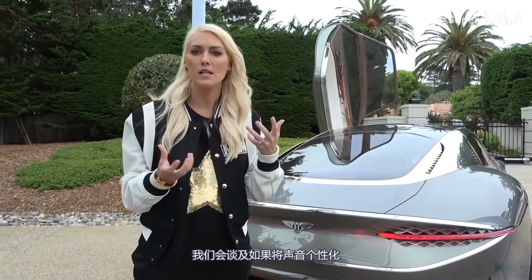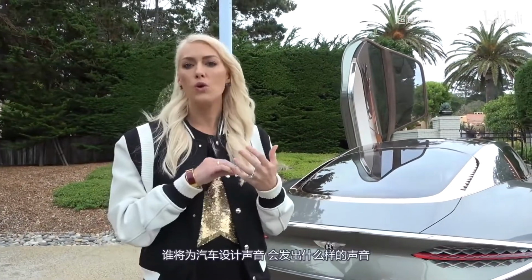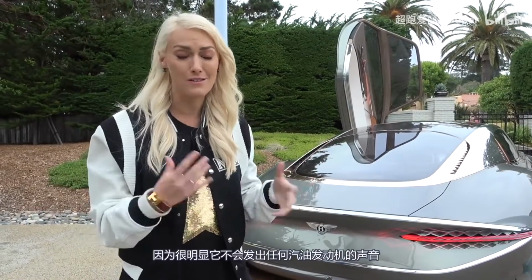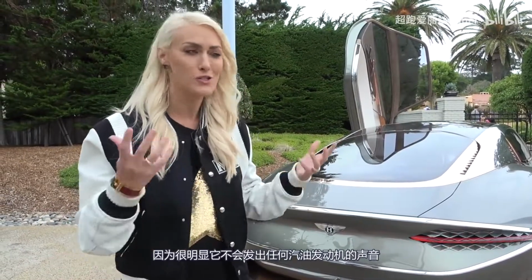You know how when we talk about electric cars in future, there's a lot of talk about how we're going to personalize them when it comes to sound. Who's going to compose for the car? What kind of sounds will they make? Because obviously it's not going to make any kind of petrol engine sound.